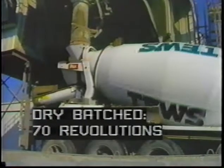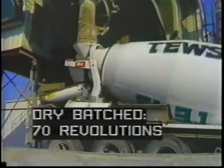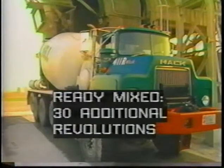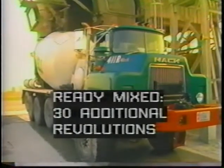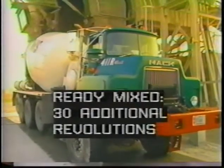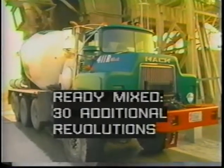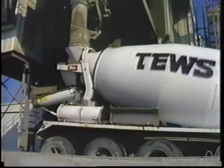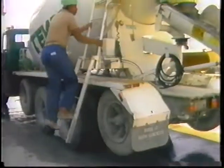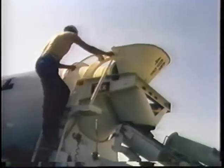Dry batched concrete requires a minimum of 70 revolutions at mixing speed to properly mix your load. A central mix plant will have your load mixed before it is put in your truck. 30 additional revolutions are required for the load. The mixer driver is responsible for the slump when leaving the batch plant and on the job site. Your delivery ticket will also indicate the slump ordered, and it must be within 1/2 inch. Even if you think the customer may want it and you are still at the plant, do not add more water.